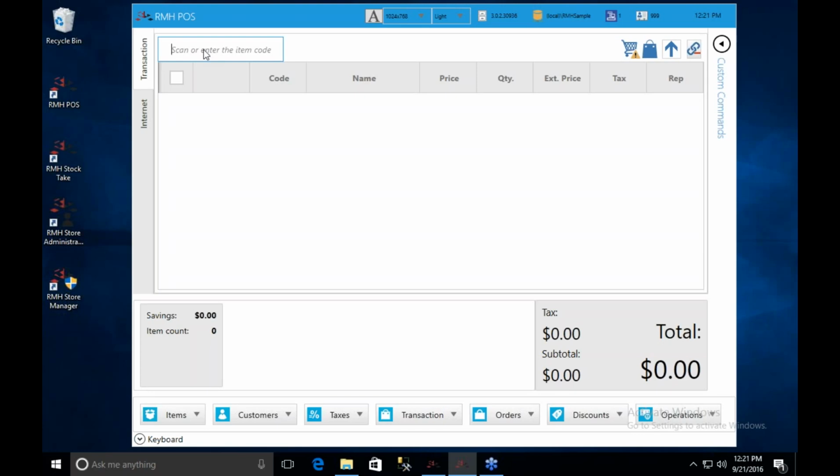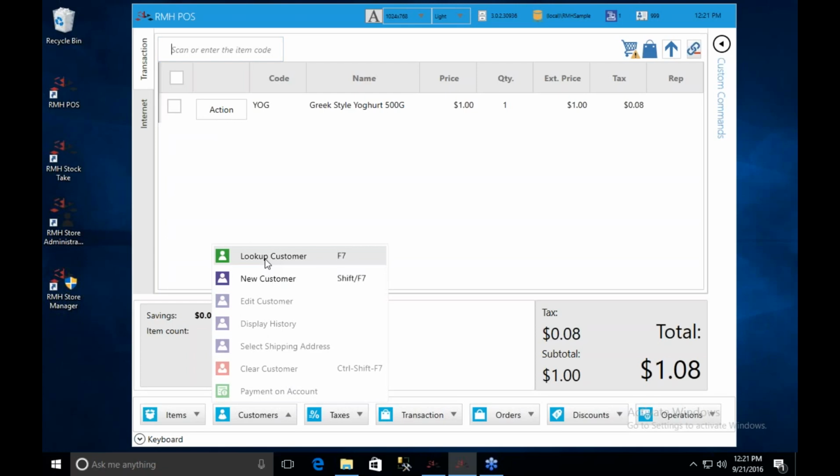So one of the key changes is you don't actually key into the grid here. You've got a search box in the top, and you can type in anything that you want in there. So you can scan from anywhere on the screen, and it's going to know to go to the search box. You will not have any more of those incidents where you accidentally click on an item and scan over it and things like that.